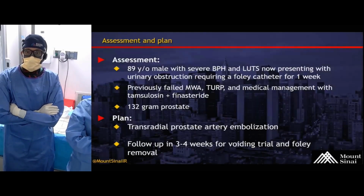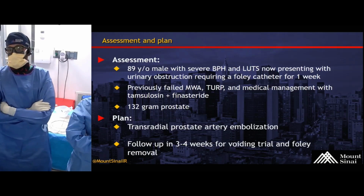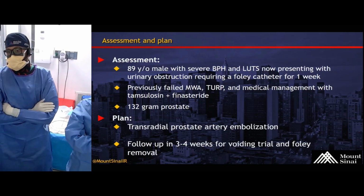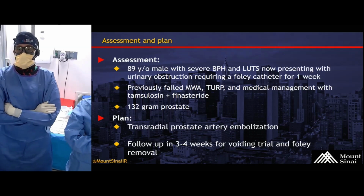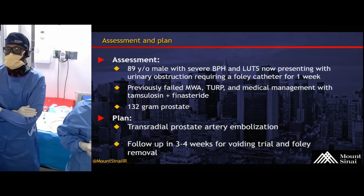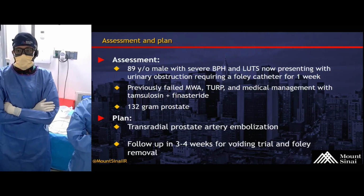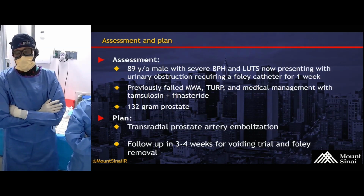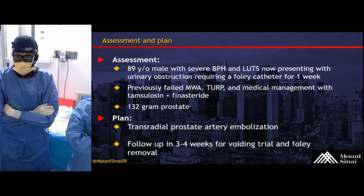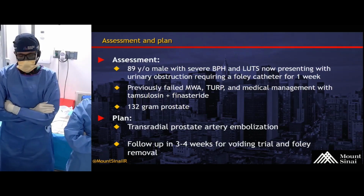Next slide. So in assessment, this is an 89-year-old male with severe BPH, lower urinary tract symptoms, now presenting with urinary obstruction, requiring a Foley catheter for a week. He's previously failed medical and surgical management. He has a very enlarged prostate, so our plan today is to perform a transradial prostate artery embolization. And for these patients who have urinary retention with the Foley in, we usually do a follow-up in 3 to 4 weeks for a voiding trial and possible Foley removal. Thanks, Sid. If you guys want to focus quickly on the wrist, we're just going to show you what we've done so far, and then we'll get started.